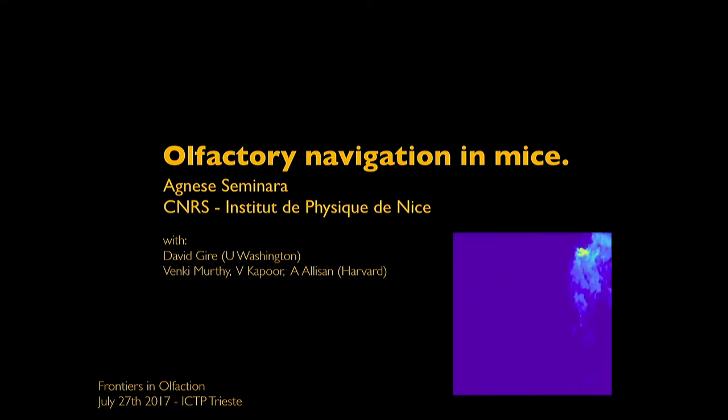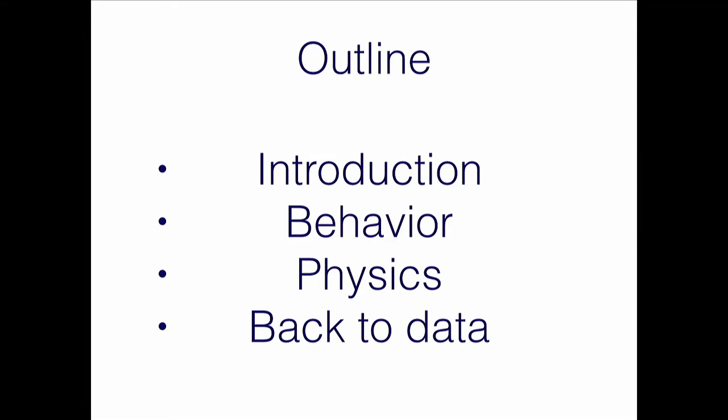Okay, so the outline of the talk is very simple. I'll give you a very brief introduction, and then I'll go into the data, and then I'll tell you something about the physics of the odor that we are delivering to these animals, and then I'll go back to the data and try to make sense of what we see.